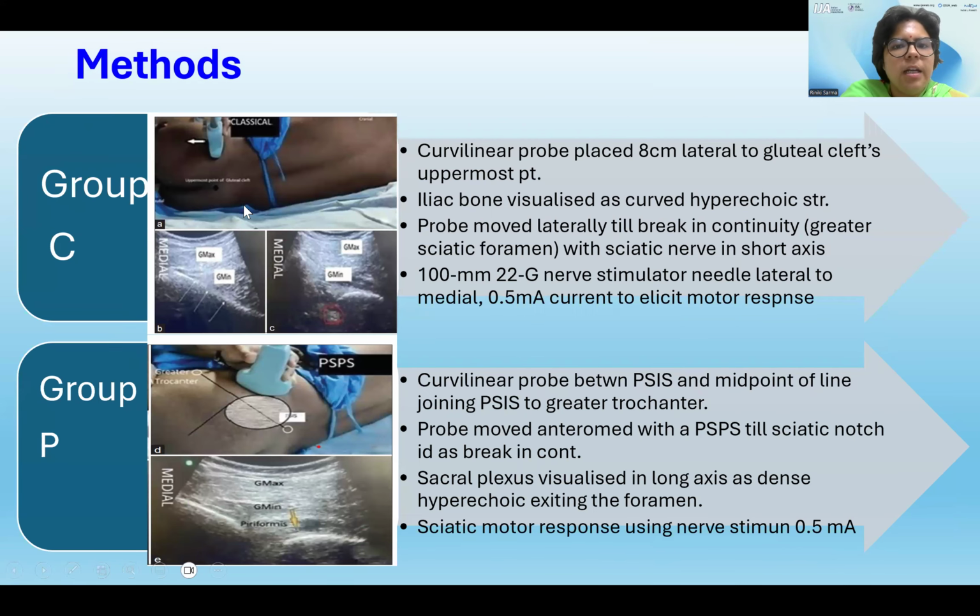In the classical approach, the curvilinear probe is placed 8 centimeter lateral to the gluteal cleft, uppermost point. The iliac bone is then visualized as a curved hyperechoic structure. This probe is then moved laterally till the break in continuity of the bone appears, which is the greater sciatic foramen. And we can see the sacral plexus in the short axis. A 100 millimeter 22 gauge nerve stimulator needle is inserted lateral to medial, and 0.5 milliampere current is used to elicit the motor response.